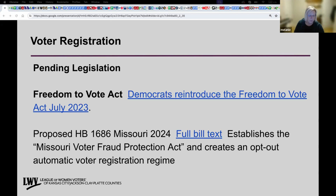Pending legislation. The Freedom to Vote Act, pending in the United States legislature, was reintroduced in July of 2023. It has yet to be voted on or passed, but it is a comprehensive voting rights bill that would establish national voting standards in partisan gerrymandering, tackle felony disfranchisement, require the disclosure of top donors, and create protections for nonpartisan election officials. Specifically, the Freedom to Vote Act would make November election days a public holiday, enact automatic voter registration for each state, and require same-day voter registration and early voting periods in each state. There are more elements of it, but those are the basics.